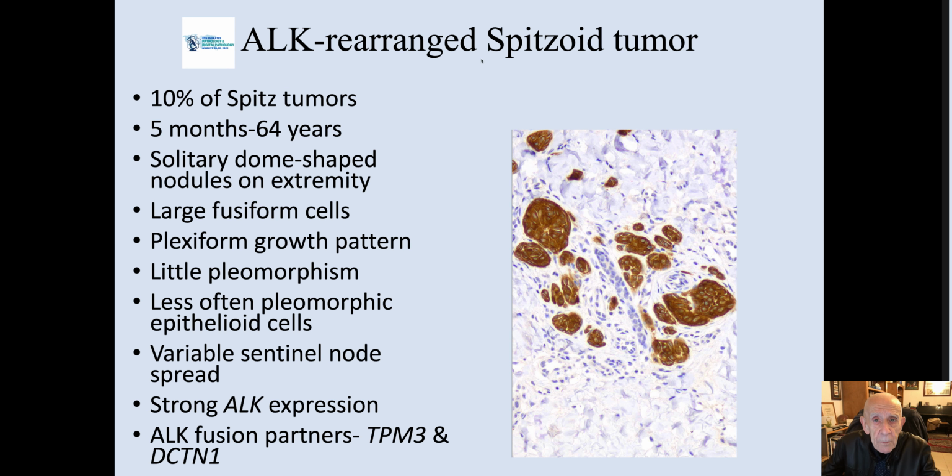ALKomas may be seen in a wide age range, and they typically present as dome-shaped nodules on an extremity, and they're composed of fusiform nests which extend from the top, gradually getting smaller as you go down towards the base of the lesion, and they typically show this plexiform growth pattern. Most ALK-rearranged Spitzoid tumors look pretty bland, but occasionally they can be pleomorphic. And a significant number will show sentinel node involvement, which is not going to tell you anything. And in fact, I think sentinel lymph node biopsy is not really a great idea for Spitz lesions.